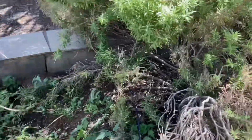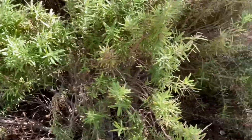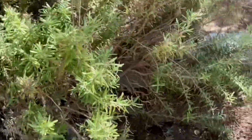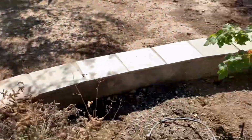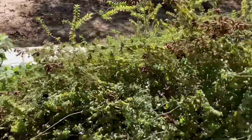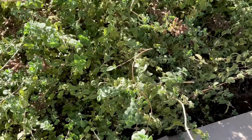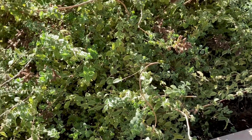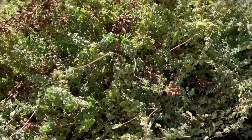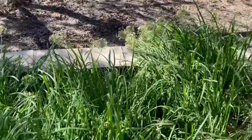We have some rosemary. Yes, smells delish. Not sure what this is. That's oregano. Yeah, that's oregano. And these are garlic chives and thyme.